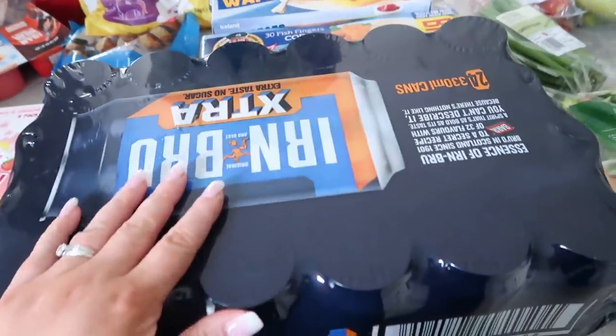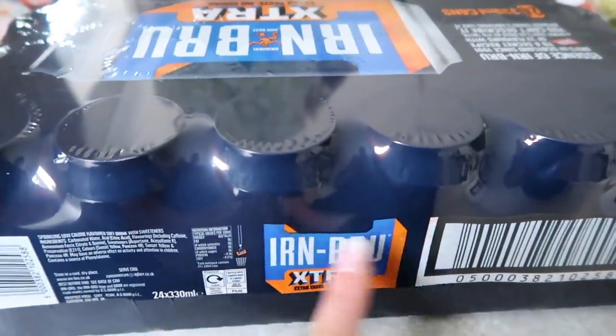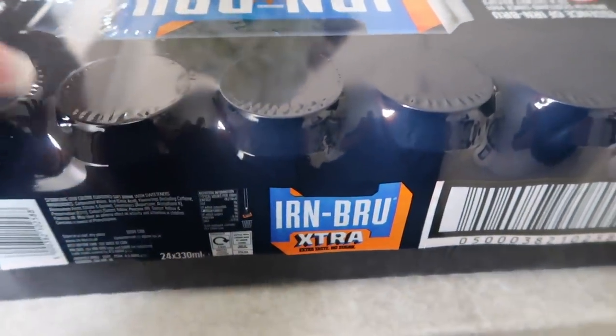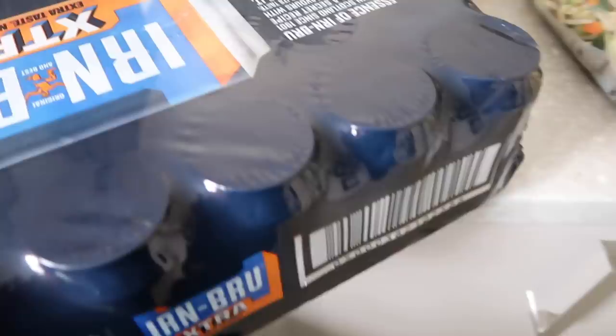Now, I got this big massive 24 cans of Iron Brew Extra. This is like Coke Zero, but the Iron Brew version. So it's no calorie, no sugar, but it still tastes like the real stuff. So it's good if you're obviously dieting. It's nice to have a wee can at night time when I'm watching Love Island. This was £6, which is a good deal for all of those cans.